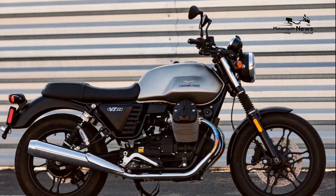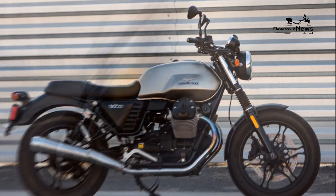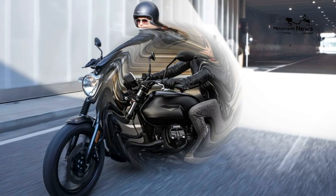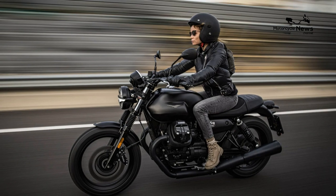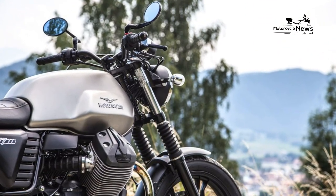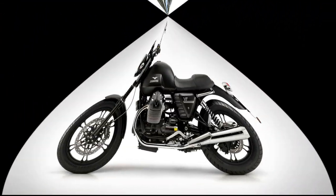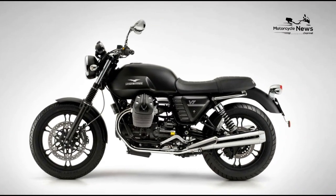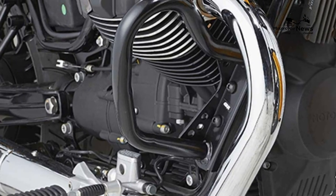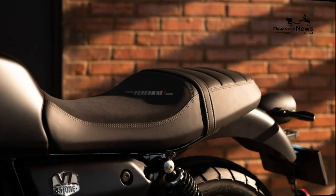This is mounted in an equally classic, retro-style tubular steel twin-shock roadster chassis which gives an evocative, pleasing retro ride that's accessible to novices and smaller riders alike, all at an affordable price. The V7 II brought a series of updates, and again there were 3 models to choose from: the standard Stone, the slightly tickled Special and the Racer. Each bike shares the same platform, the same engine, brakes, rider aids, everything.